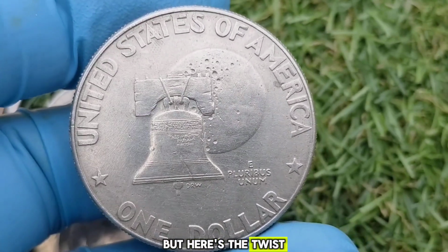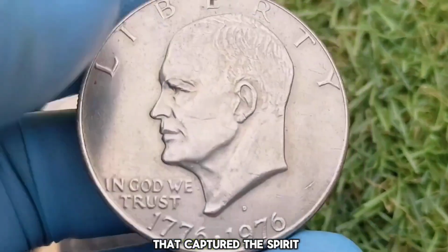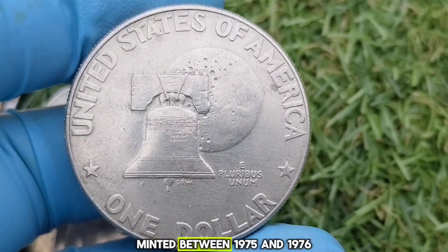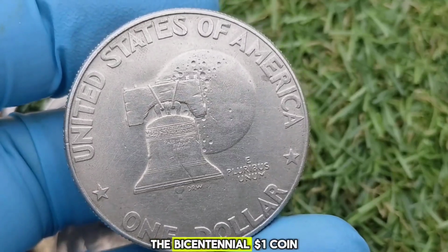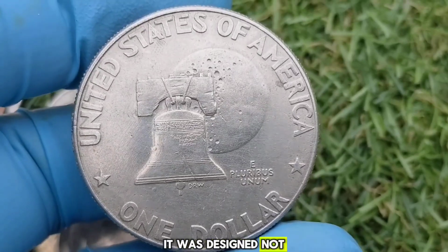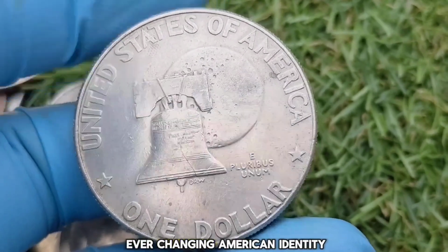But here's the twist. This wasn't just any ordinary coin. It had a design that captured the spirit of the times and an emotional connection to both the past and the future of the United States. Minted between 1975 and 1976, the Bicentennial $1 coin was issued in both copper-nickel clad and 40% silver compositions. It was designed not only to celebrate the nation's past but also to reflect on the ever-changing American identity.